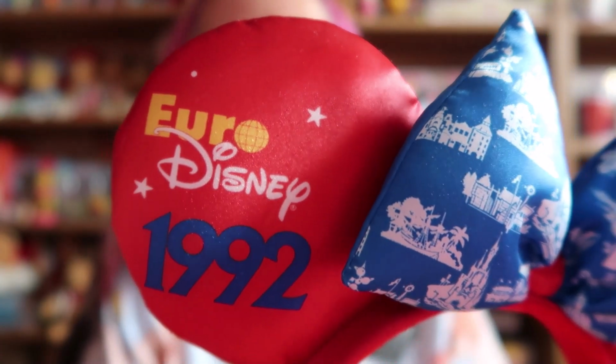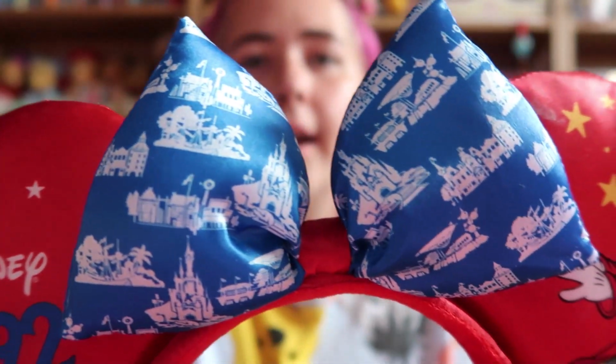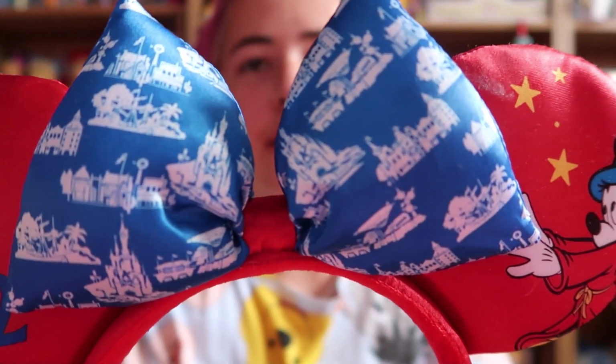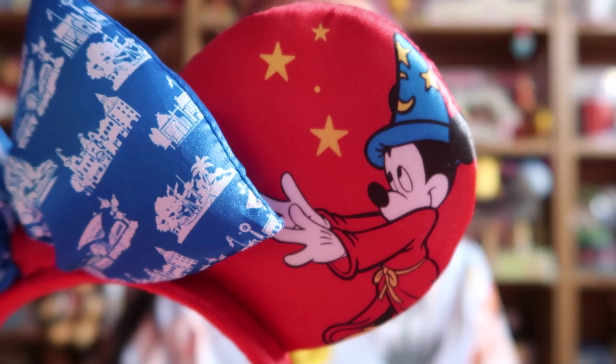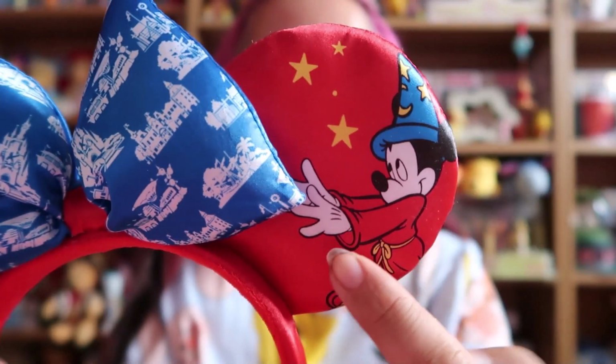So on one ear it says Euro Disney 1992. And you've got the blue bow and it's really nice, puffy and padded. It's got loads of the Disney attractions on there. Then on the other ear you've got Sorcerer Mickey with some stars. And I like how it looks like he's using his hands on the bow. I just think that's really cool.